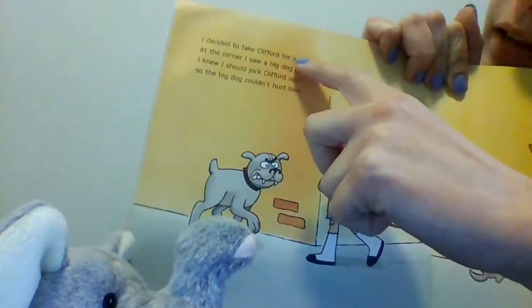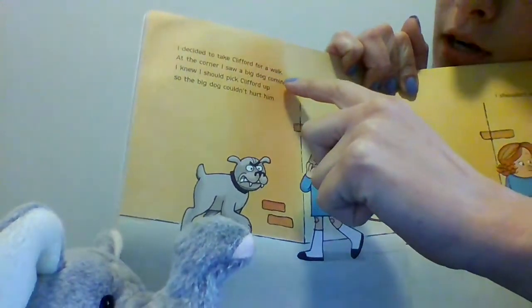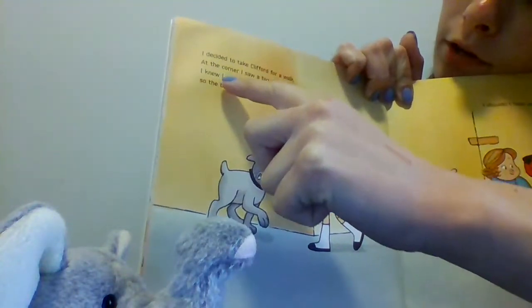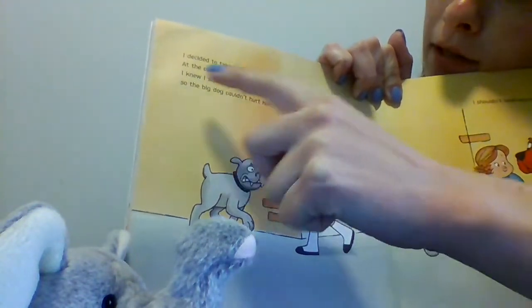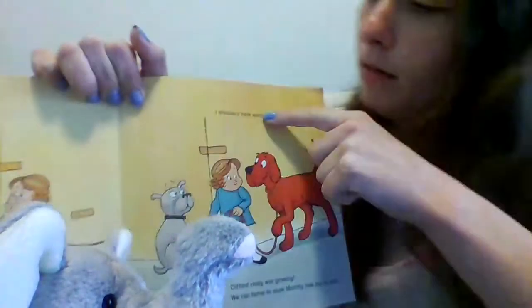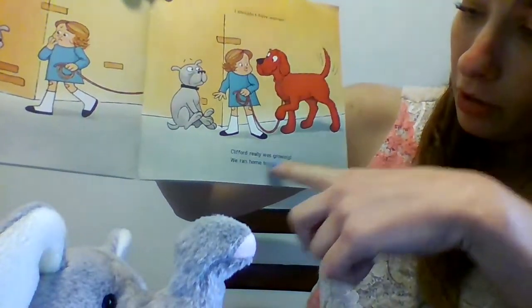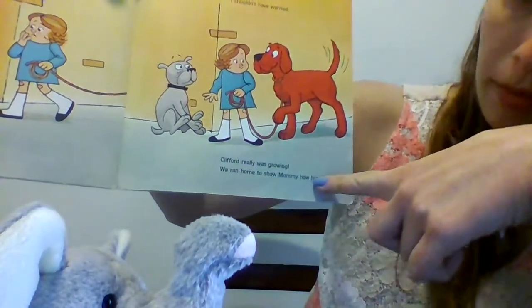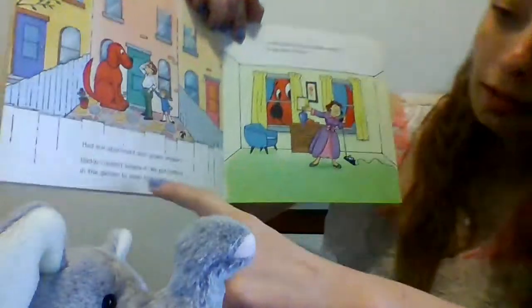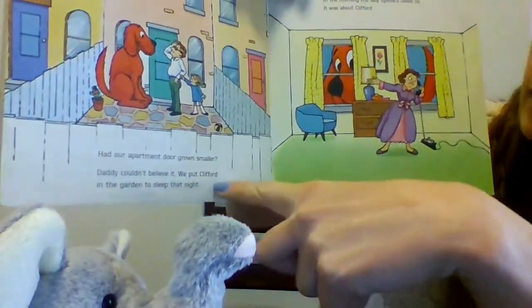I decided to take Clifford for a walk. At the corner, I saw a big dog coming. I knew I should pick Clifford up, so the big dog couldn't hurt him. But I shouldn't have worried. Clifford was really growing. We ran home to show Mommy how big he was. Had our apartment grown smaller? Daddy couldn't believe it. We put Clifford in the garden to sleep that night.